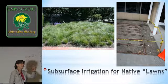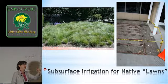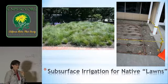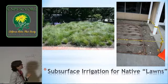And people ask, well, how far down? I really like the Netafim product for this, and I'll show you a slide on that. Usually it's 4 to 6 inches below the surface of the ground. So in this case, we have a Carex pansa lawn. That's on the left. That's at my house.